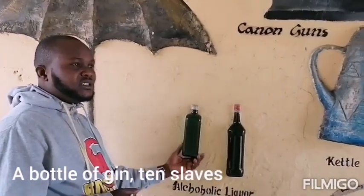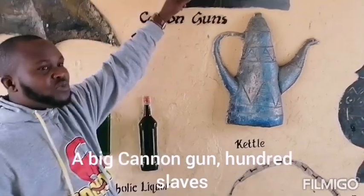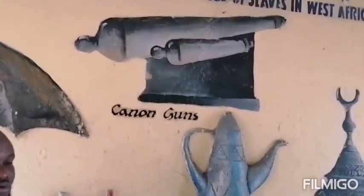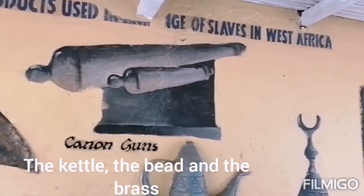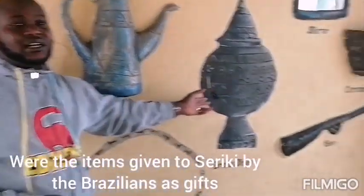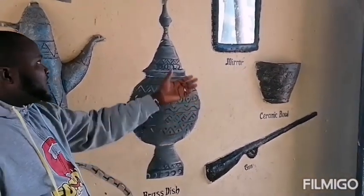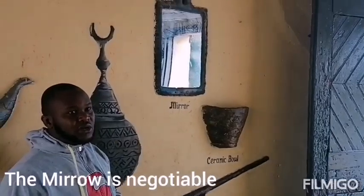A bottle of gin, 10 slaves. A big gun, 100 slaves. A small gun, 40 slaves. And what do they use the gun to do? We use it to wage war among ourselves then. Wow. So the kettle, the beads and the brass dish are the items given to Seriki by the Brazilians as a gift. It doesn't have a specific number; it depends how you can bargain with the white people.